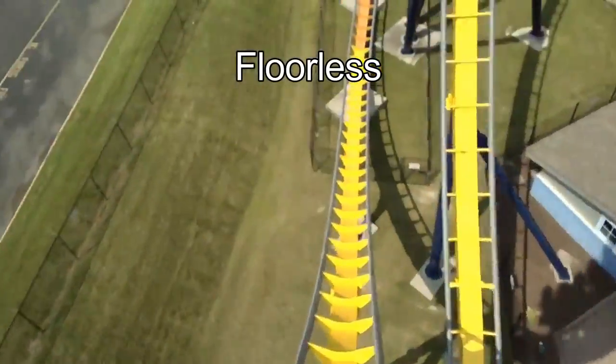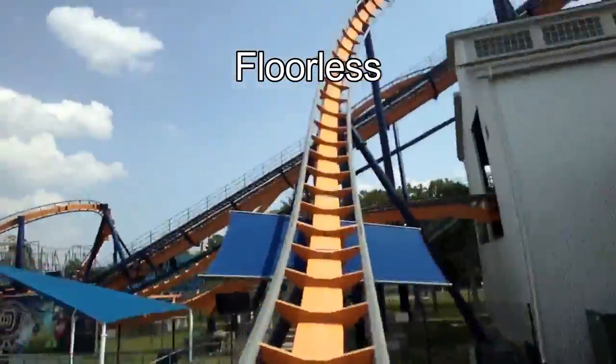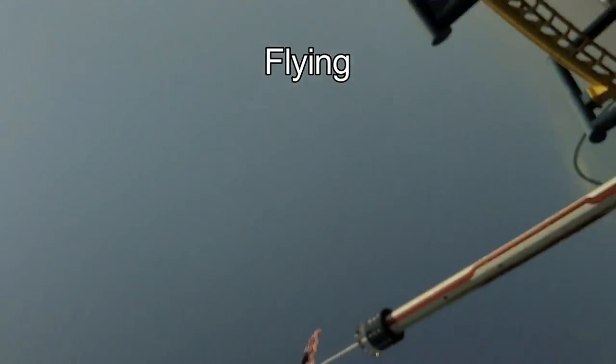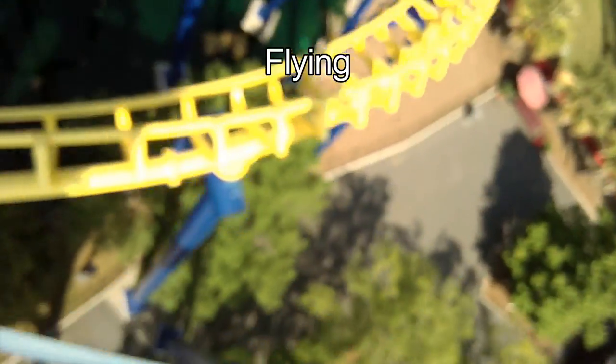Floorless coaster, a sit-down roller coaster that does not have a floor. The ride usually has many inversions. An example is Rougarou. Flying coaster, a roller coaster where riders sit parallel with the track, either facing straight up or down. An example would be Manta.